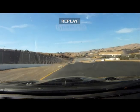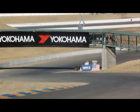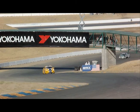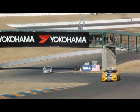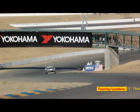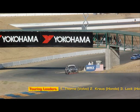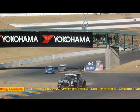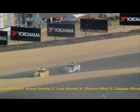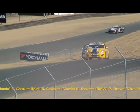Let's go racing. Well, this is touring car racing for you. It's tough racing, it's close racing, and hopefully nobody got hurt, and hopefully the cars are not going too bad. Nothing like sliding sideways and waving to the guy that's hitting you. But as we are on board, now we see the top 3. Andy Chittum now in 4th place, followed by Felipe Cabezas in 5th, and Jim Stevens in the BMW M3 in 6th, who's doing a fantastic job there in 6th place.